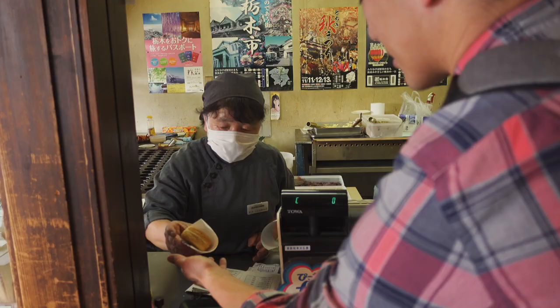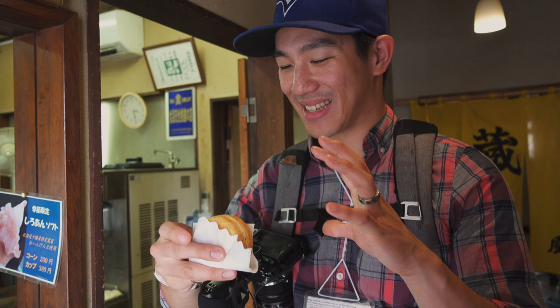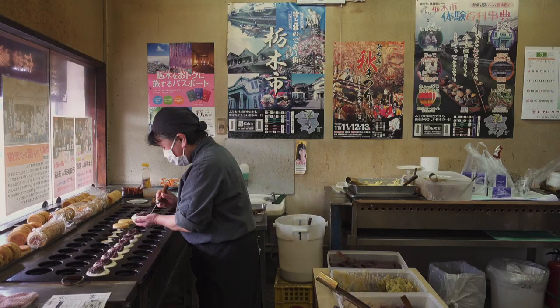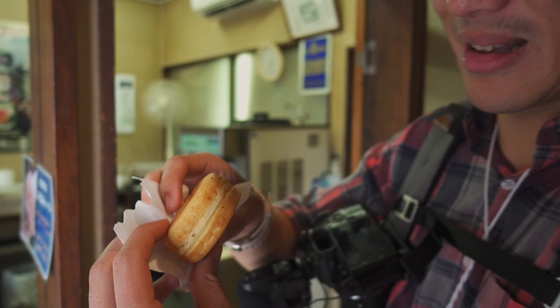Just dropped by this place in town, and I guess it's kind of like a pastry with custard inside. Usually there's red bean and green bean, but this one we've seen around Japan, so it's time we finally give it a try. So you can see over there, she's making it right now. It's like a custard cake. Let's try this out.